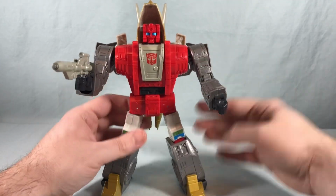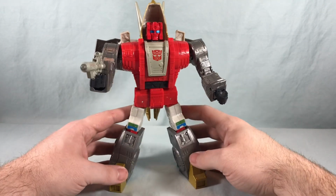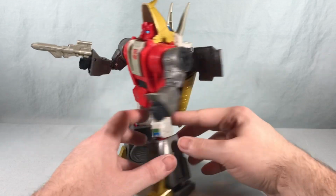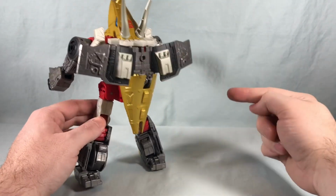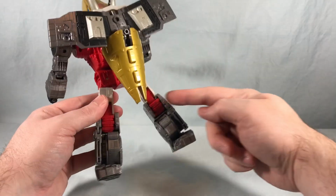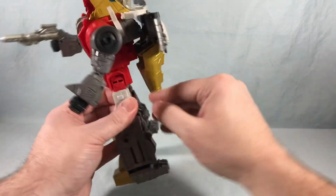Like, it's a nice size. He's a little bigger than Optimus Prime, which I feel like is proper. In the cartoon, you know, the 3 Dinobots were always a little taller than him. You have a little bit of kibble here on the back, but it's really kind of nicely contained. I don't mind it. Everything is just kind of inside the legs here.